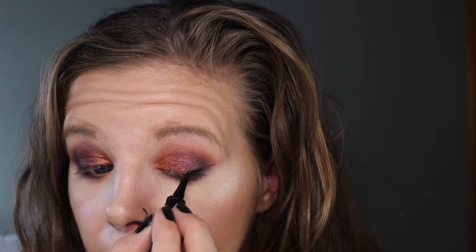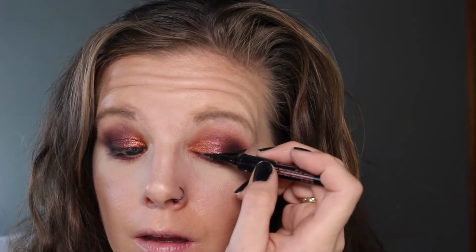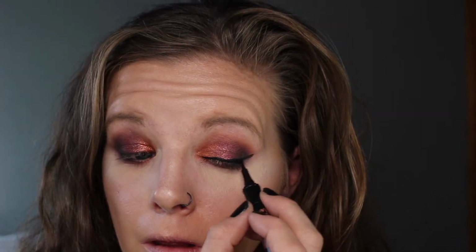This is the Benefit Real Liner Eyeliner in black. These are minis. I always like to get minis and test them out before I buy a full size product, and I think it's been working out for me lately. So I'm gonna do a wing, and a lot of people ask me because I've worn wings my entire life. Take it up here with the very tip, and then I fatten it out as I'm going. Tip to fat. Just like that.